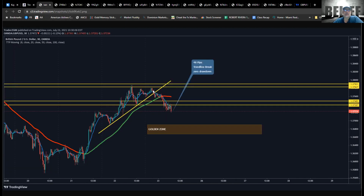All right, so there it broke. Okay, came back a little bit. We tested the 8 exponential. Not that that's something that we're looking for really. I would have preferred a retest at the trend line. It didn't do that. It just consolidated here for a little bit. And then once it broke below the 50 and retested it, it was gone. Okay, 45 pip trend line break, 0 drawdown.